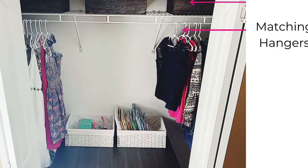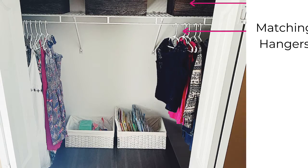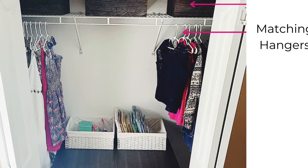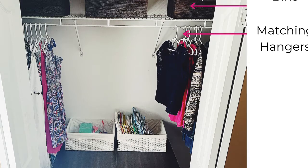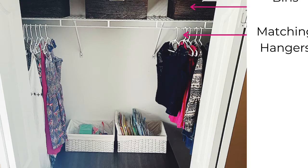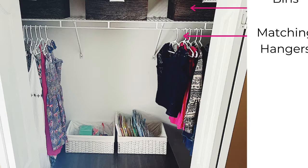So we started with that and then got all matching hangers, as you can see, the white plastic ones, and then did the matching bins up top, added some labels, and really tied everything together. Then we moved the clothing off to the side to add some bins on top for books and toy storage, so everything can fit there nice and neat.